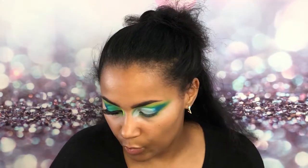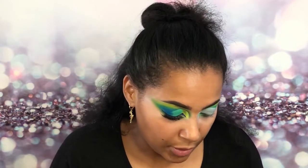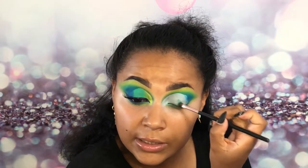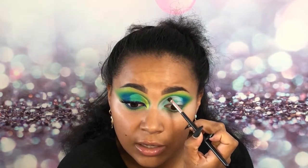And then I started off with, also a Jessup brush, the Detail Shader brush. I'm cleaning it off with my color switch. And then I dip into Reef, which was the true turquoise. And I placed this in the middle of my lid. And the reason why was because, as you can see here, I have this in the middle, and then I have it on the inner corner, but I'm following the shade of my eyeball, which means naturally I have a shadow right here.